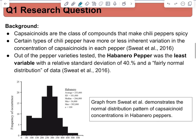To start off with some background, capsaicinoids are the class of compounds that make chili peppers spicy, and those capsaicinoids are only found naturally in chili peppers, so lots of research is being done on those compounds. Certain types of chili peppers have more or less inherent variation in the concentrations of capsaicinoids in each pepper. So what that means is while some types of peppers might have very consistent levels of capsaicinoids, others will contain much wider ranges of capsaicinoid concentrations.